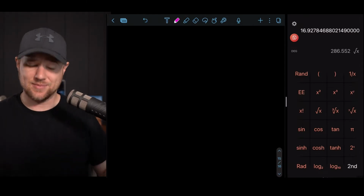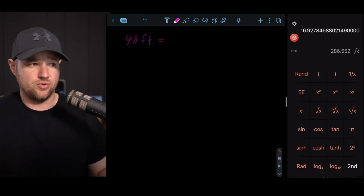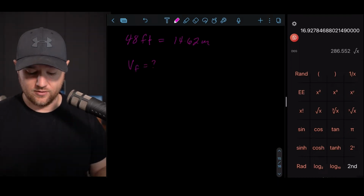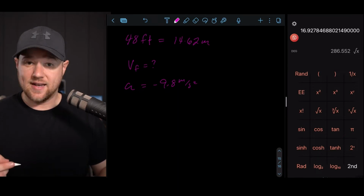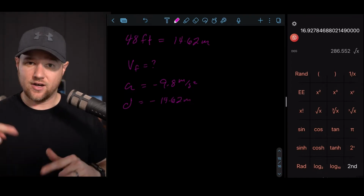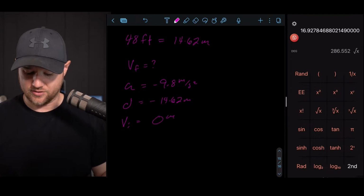So anyway, I did some calculations and I just wanted to share them with you really quick because I think they're kind of strange. We know that 48 feet is equal to about 14.62 meters. So I'm looking for a final velocity. When people are falling on Earth, their acceleration due to gravity is about negative 9.8 meters per second squared. The distance that they have to fall is negative 14.62 meters. And if someone is falling, most likely you treat them like they're just dropped and their initial velocity is going to be 0 meters per second.